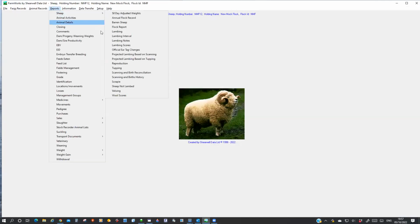Same again, based on tupping. Tupping is the British word for breeding. I don't know why they didn't change that, but tupping is basically breeding. If you breed your animals and enter the date, then around 5 months later, it will tell you that they can start lambing. Another neat one is sheep not lambed.